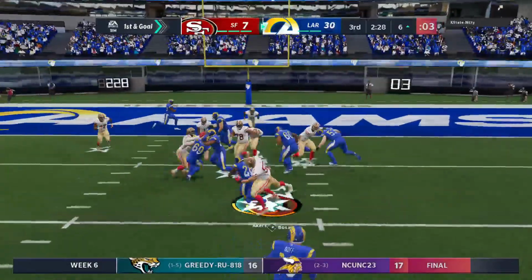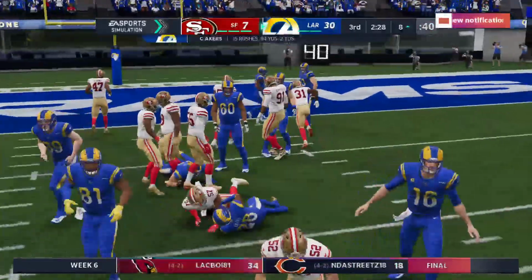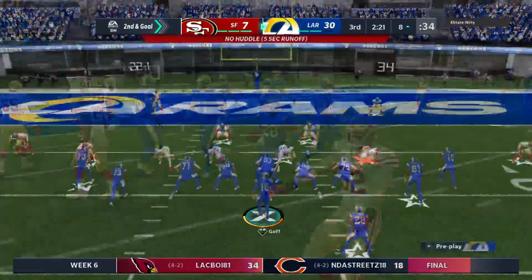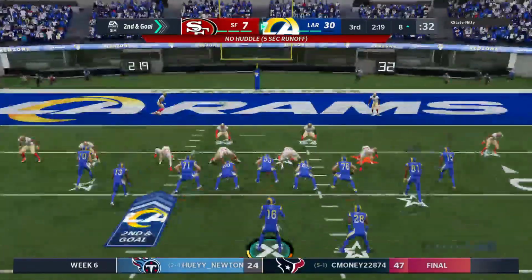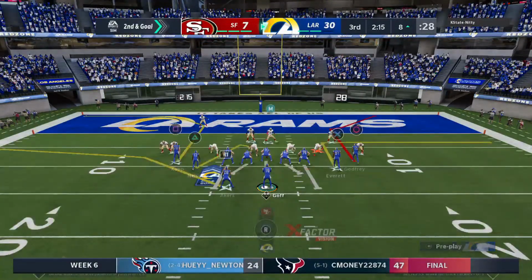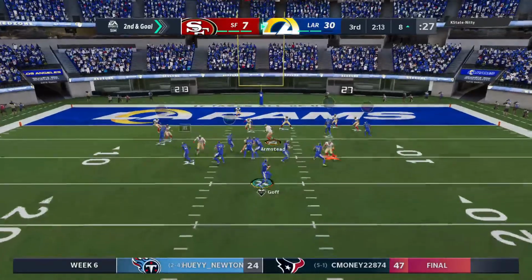They'll run here with Akers. And this is going to result in losing yardage. They're driven back to the 8-yard line. That sends them 2 yards in the wrong direction and leads to 2nd down. 2nd and goal at the 49ers 8-yard line.